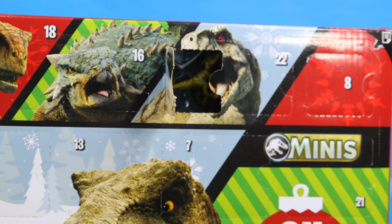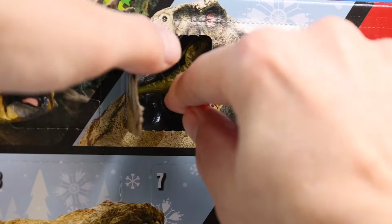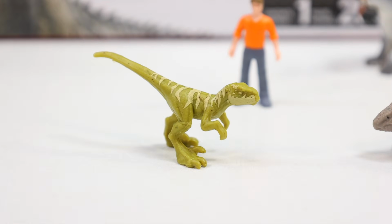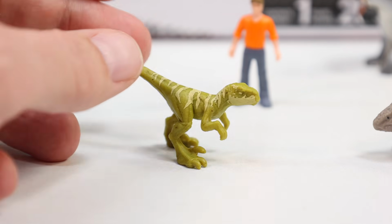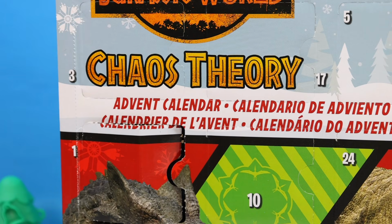It's tiny, could be a raptor in there. Really hard to see up into that corner. Something I should know. I don't want to say Velociraptor because of his head. Maybe Atrociraptor. It does have those hooked toe claws. I'm gonna go with Atrociraptor on this one. Door 3 up by Chaos Theory.